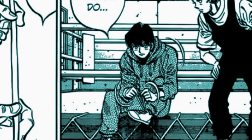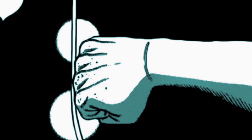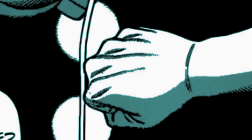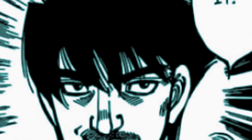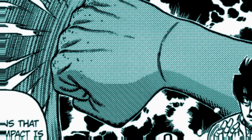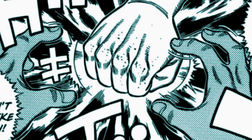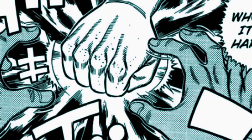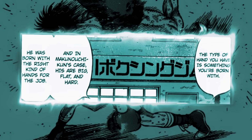Kimura pulls out the shoelace and holds it against Ippo's and Itagaki's fists. Look at it. Ippo's fist is flat, and Itagaki's fist is pointed. Rectangle versus triangle. And that's the second factor, the shape. Ippo's fist has a lot of flat surface area. The impact is distributed to a wider area. And when the others touch his fist, they say that it doesn't even feel like flesh or skin. It's hard.